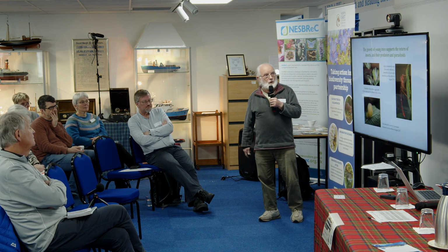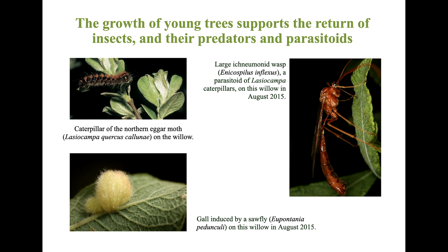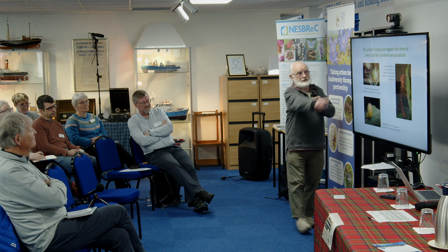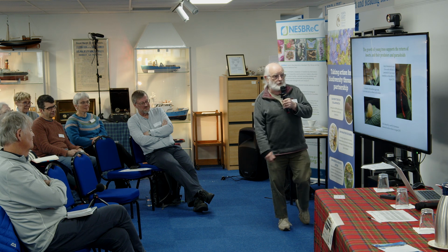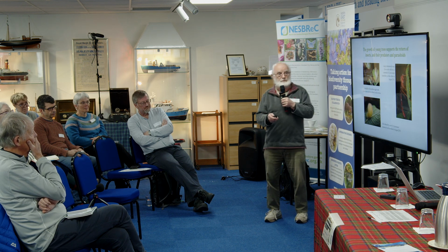Now, that's just one bush, but the significance of it is that all of these creatures were on that bush, feeding on it, because they have a habitat again. So you can see there's a caterpillar of the northern egger moth on the left. On the right, that's a parasitoid wasp, which specializes in laying its eggs in these caterpillars. And rather gruesome, the wasp larva eats the caterpillar from the inside and the adult comes out. And this is another invertebrate that induces galls, a sawfly in this case. So as soon as the vegetation recovers, you begin to get these species coming back because they've got a place to live.